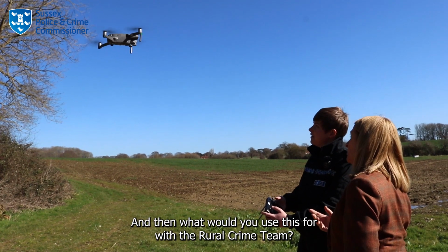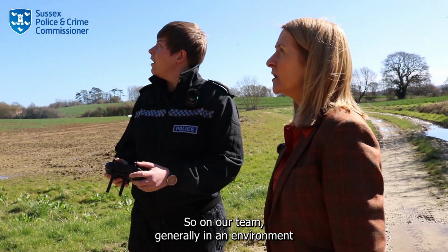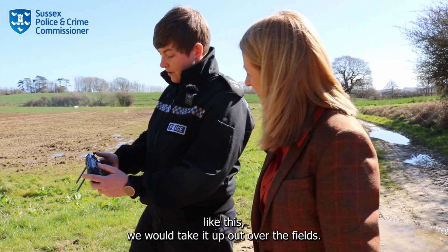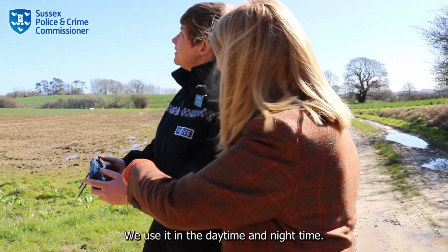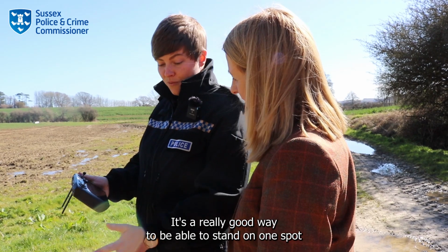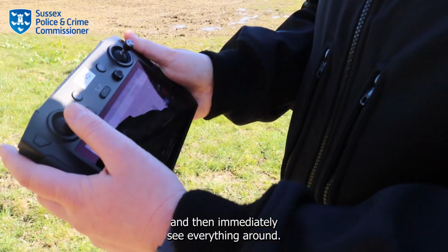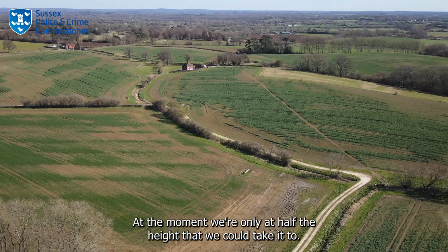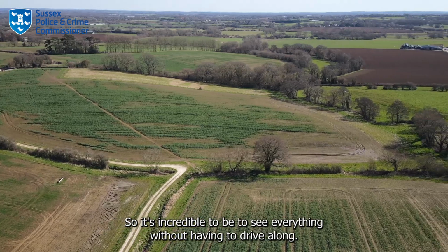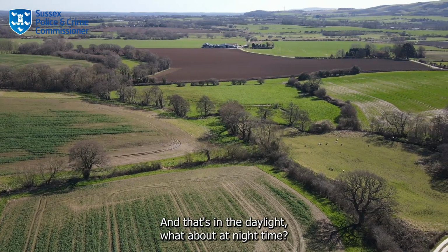Great. And then what would you use this for with the rural crime team? So on our team, generally in an environment like this, we would take it up out over the fields. We use it daytime and nighttime. It's a really good way to be able to stand on one spot and then immediately see everything around. Wow. At the moment we're only at half the height that we could take it to. Okay. So it's incredible to be able to see everything without having to drive along all the roads. In the daylight.